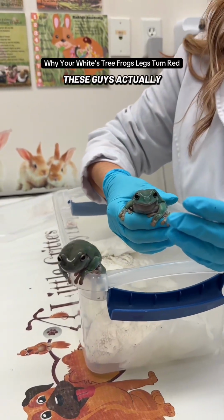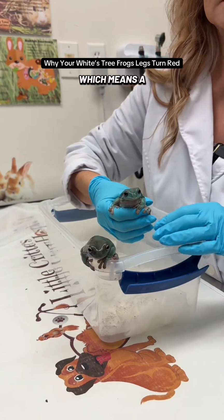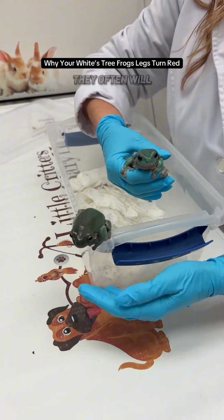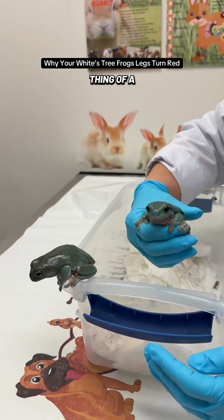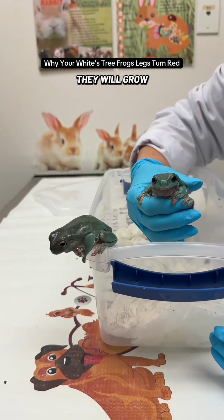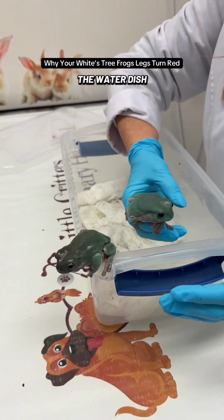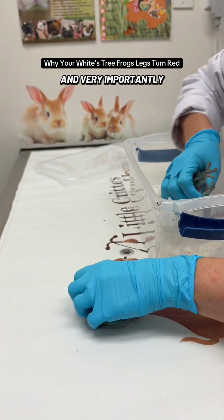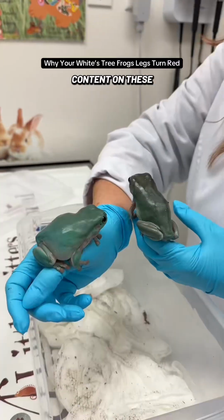White's tree frogs are an amphibian, as I'm sure you're aware, and often are kept in bioactive terrariums, which means a variety of substrates are put in there to create a more natural environment for them. They often will grow springtails, which are little tiny insects that they can feed on. And the important thing of a bioactive terrarium is the water dish. They will often sit in the water dish all day, they will grow bacteria in the dish, and they can develop infections from that. I actually like to put a little filter on the water dish so that we're filtering the water. It should be changed every day regardless. And very importantly, we need to use water treatment products, so a dechlorinator, because we cannot have any chlorine content on their skin.